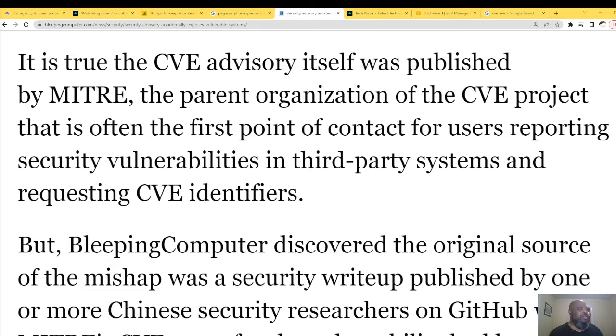This is often the first point of contact for users reporting security vulnerabilities in third-party systems and requesting CVE identifiers. A lot of people try to start their cybersecurity career that way. If you find a very large bug, publish it with MITRE and get a CVE with the actual CVE number, they actually list your name as a researcher to the community. So that's why a lot of people do that.